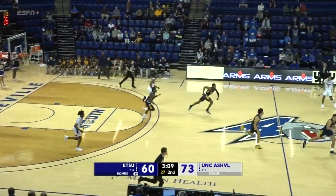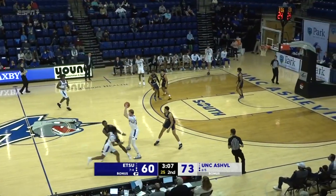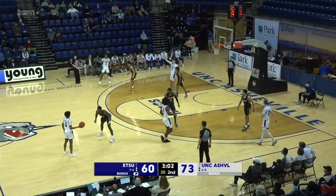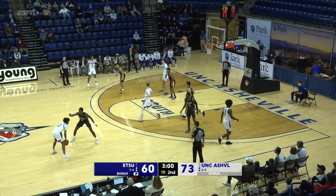Stephanie for LJ Thorpe, moving quickly into the front court for Jude. LJ Thorpe, the point forward. Gets it off to Stephanie. 3 minutes left to go in regulation. It's a 13-point game.